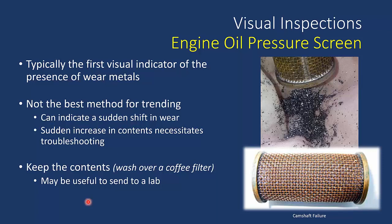Keep in mind that the metal may not be bottom end related. It could be something that is easily changed without requiring an overhaul. So don't necessarily initially panic if there's a little bit of metal. All right, key point here is never throw away the data. Always keep the data, keep good records, right? Consistent oil changes, consistent trend monitoring are really important.